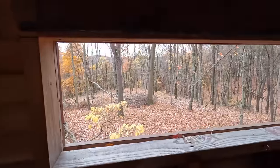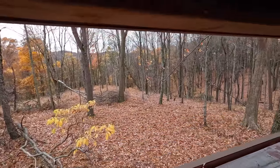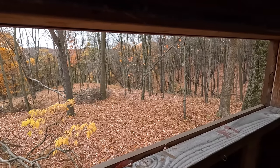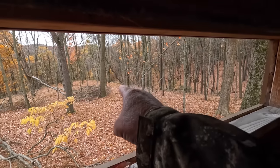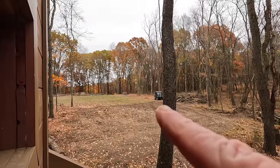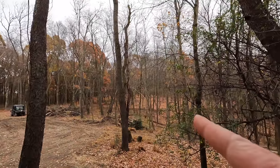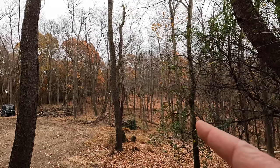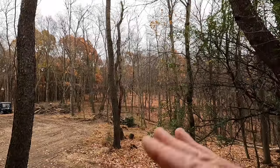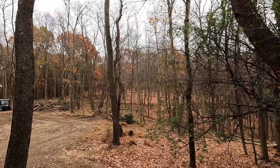Okay, we'll get settled in here and see what happens. But the deer, they always come mostly from two different directions. Up that valley and up over that hill as well. Occasionally, I see them over there. I'm glad I got that opened up. There was a bunch of downed trees there yesterday, and you couldn't really see anything over there.